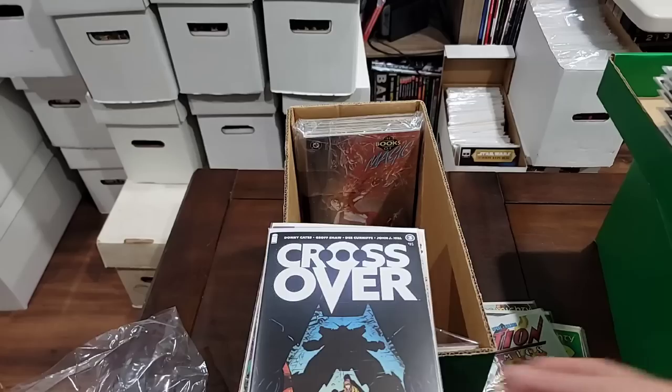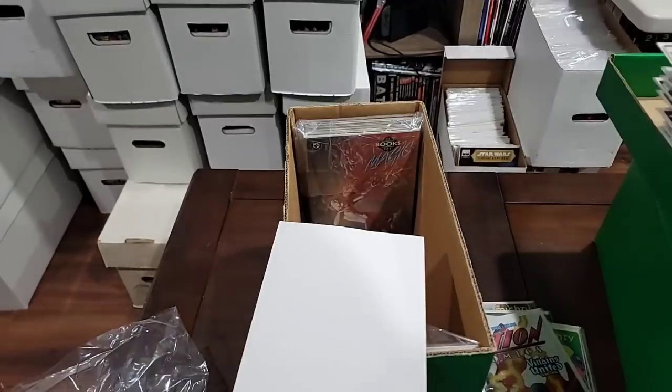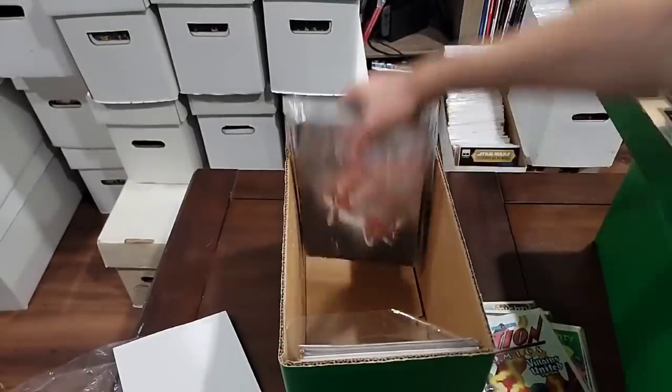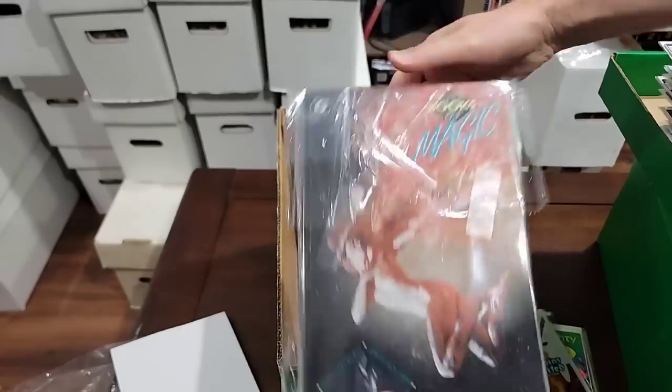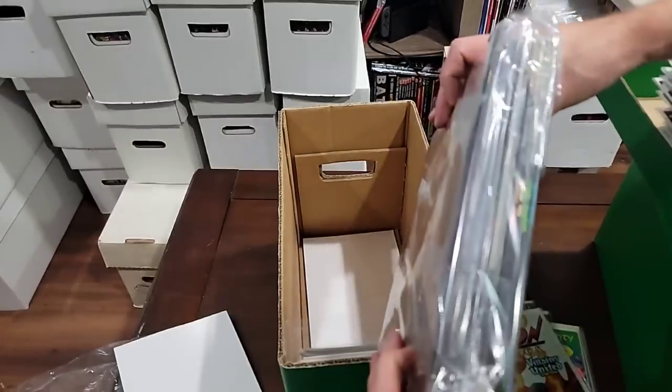Not worried about this. Crossover. Oh, another 15-cent Thor. I like it. This box is wild. This is easily the best box of the series. And this is a big chunk of the Books of Magic. I'll have to look this one up, but this is some Neil Gaiman stuff.